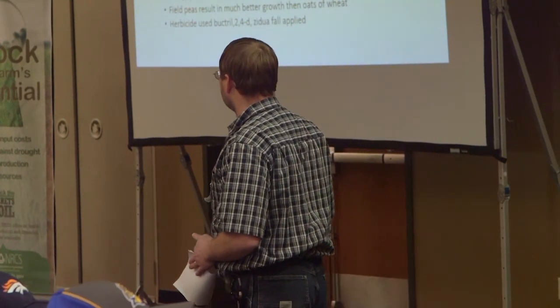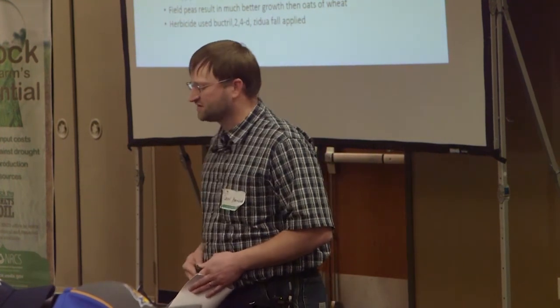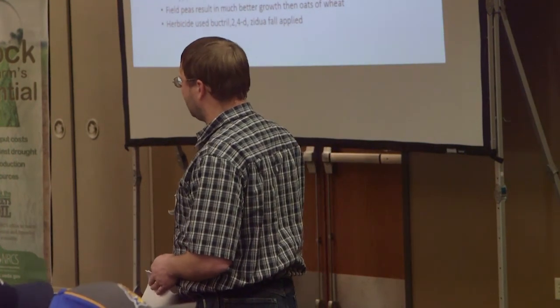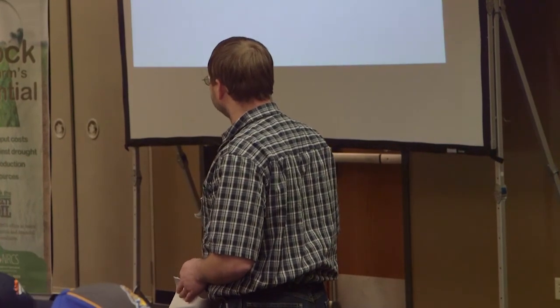Chemical wise, not a lot of choice when we're doing cover crop. We usually stick to 2,4-D and Broadaxe before the cover crop. We have done some Zidua fall applied. Hopefully that'll work fairly well. We're still learning on that.